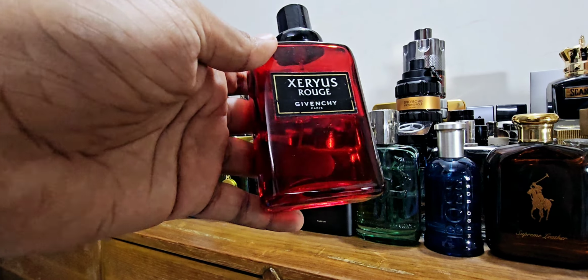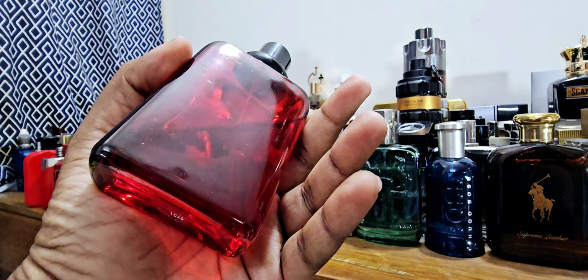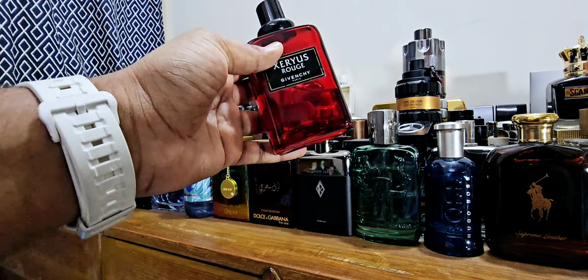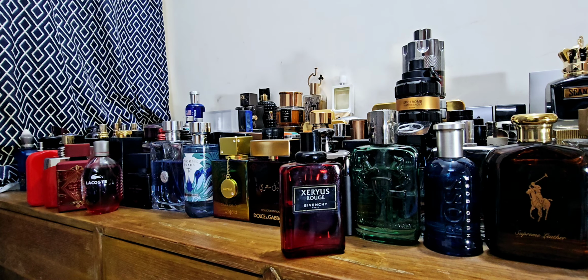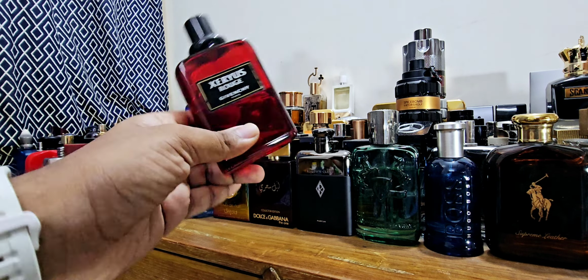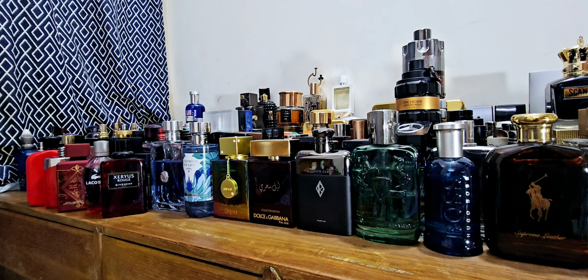So number 11, then you get the top 10. Number 11 is this perfume, Givenchy Xeryus Rouge. Perhaps it should be higher up in the order, but it's a little bit rare to find nowadays. And these bottles are stunning, stunning red bottles. I have another fragrance in this list coming up as an alternative, that's why I chose that one. That's a bit more affordable, and I like that DNA a little bit more. There's a cactus note in there, a little bit of pimento, a nice, warm, boozy kind of fragrance for nighttime. Xeryus Rouge by Givenchy.